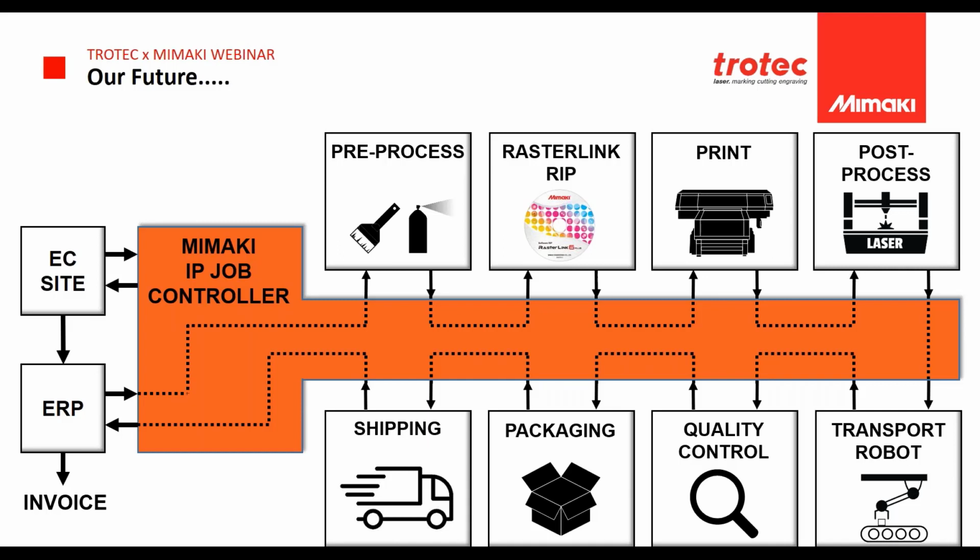If it is okay, you can do the packaging where you have a label printer, it will print the packing slip, and at the end it will be shipped. And most important, it comes back to the ERP system where an invoice can be generated.